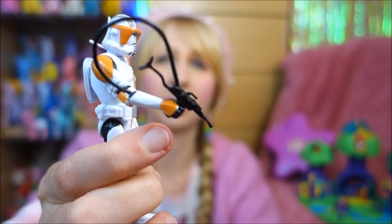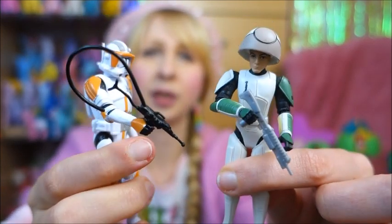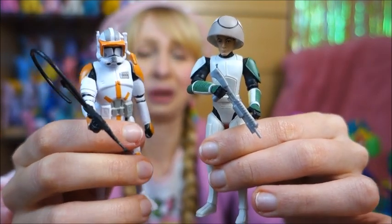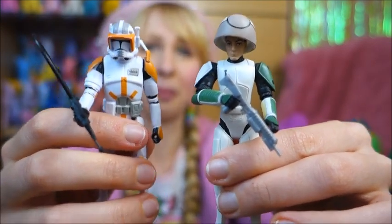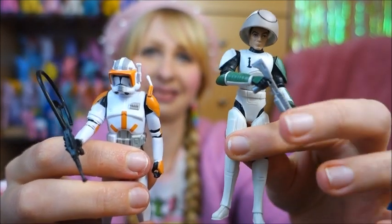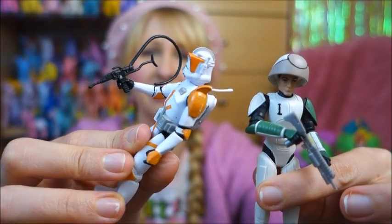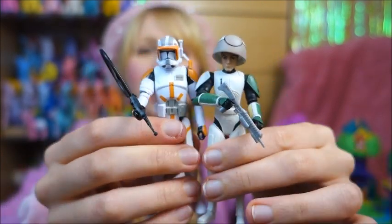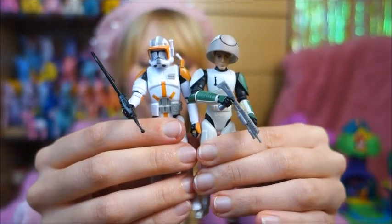Obviously they don't come with their real weaponry. Heavy would have really heavy weapons, that's why he's called like this. He likes to blow up things with really huge weapons, etc. So that's not really fun. And also this is not a real clone trooper weapon. But anyways, still happy to have those.